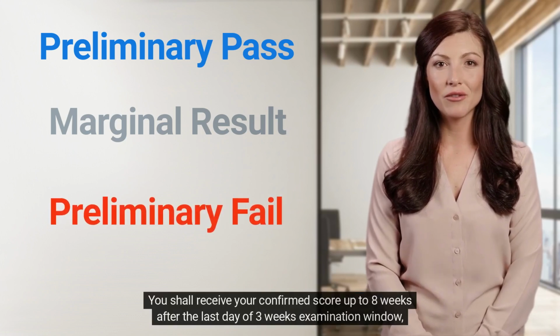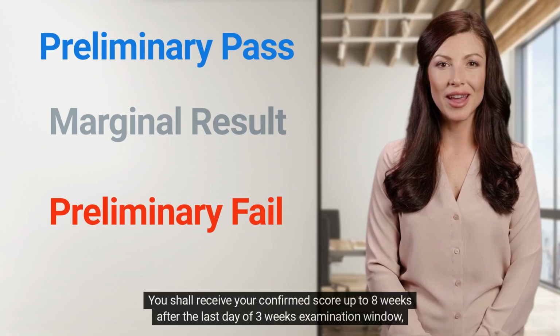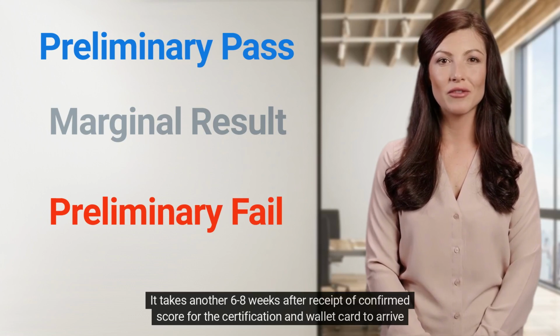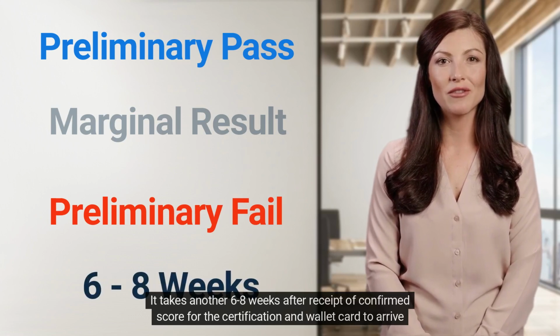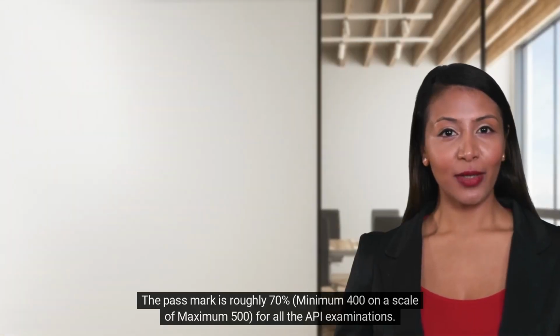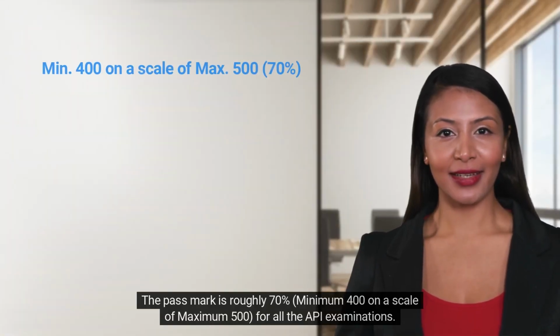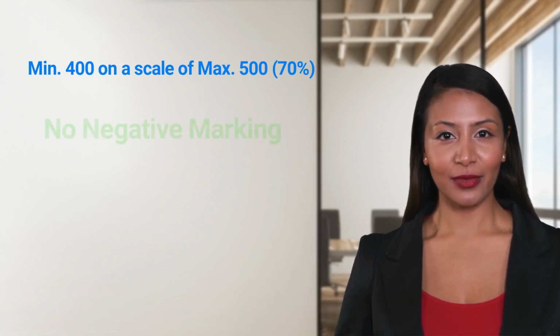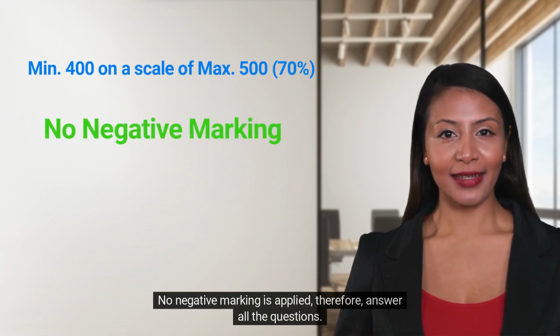You shall receive your confirmed score up to 8 weeks after the last day of the 3 weeks examination window, sometimes sooner. It takes another 6 to 8 weeks after receipt of the confirmed score for the certification and wallet card to arrive by post. The pass mark is roughly 70%, minimum 400 on a scale of maximum 500, for all the API examinations. No negative marking is applied, therefore, answer all the questions.